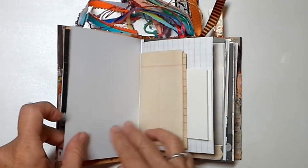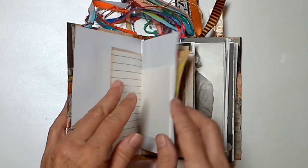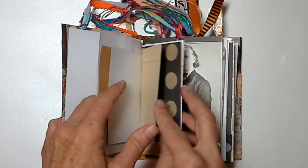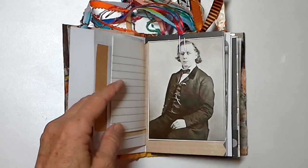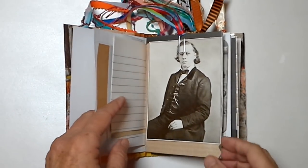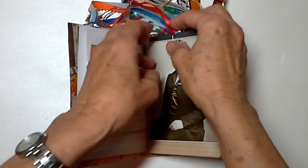on the inside. They do feature tea-dyed papers and coffee-dyed papers, and small bits of paper for you to play with, as well as some of these ultra cool photographs that I have distressed. I cut these from magazines and then distressed them.